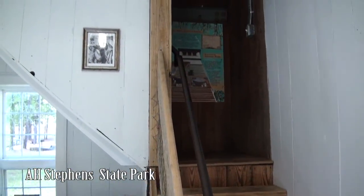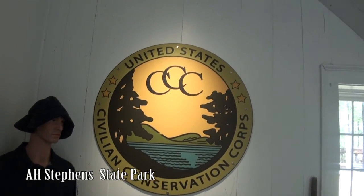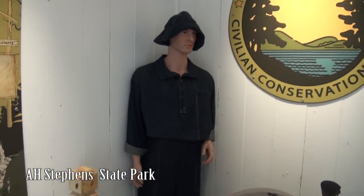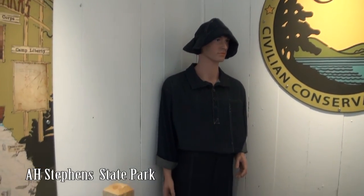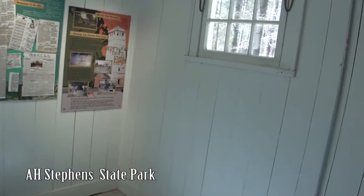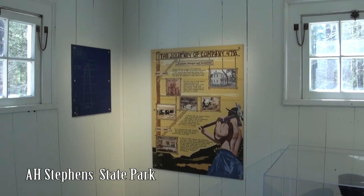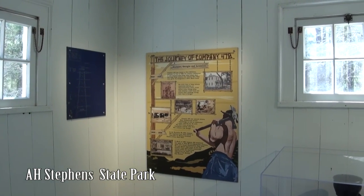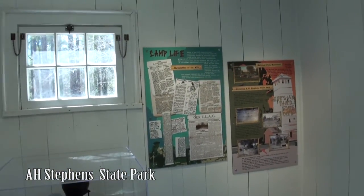Well, I counted 66 steps up to the top of this tower. And of course, this was built by the Civilian Conservation Corps, the CCC. And this is the outfit that they had. Basically, blue jean shirt and a blue jean hat. This is the way it should be for government money, is you have to work to get it. This was a great concept, to get people working.